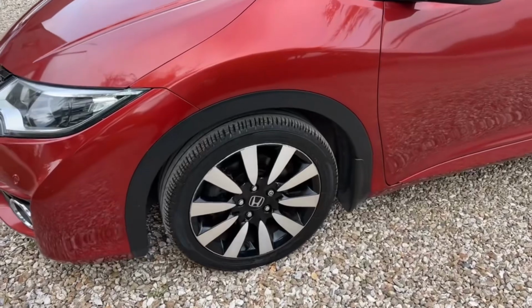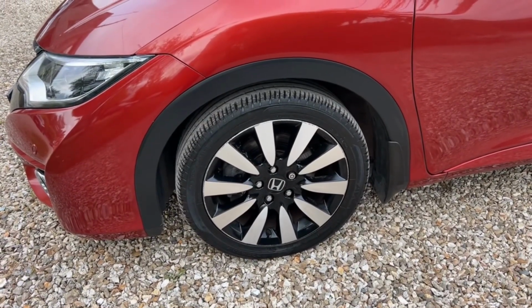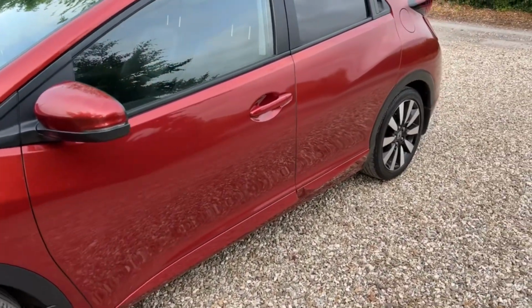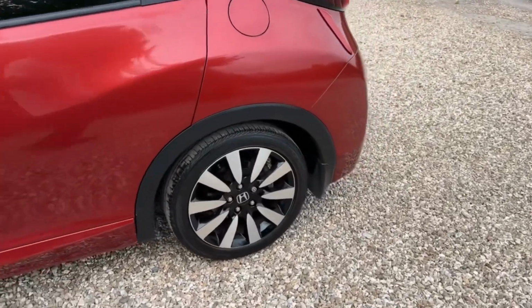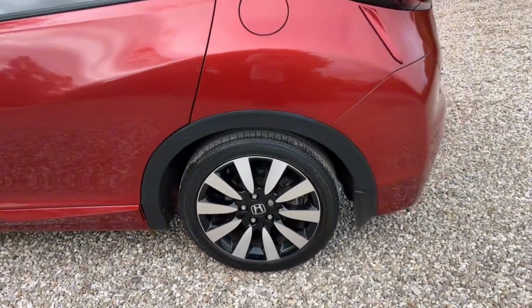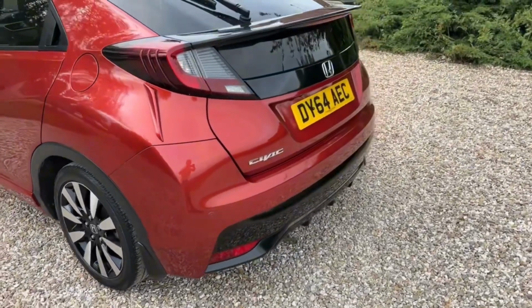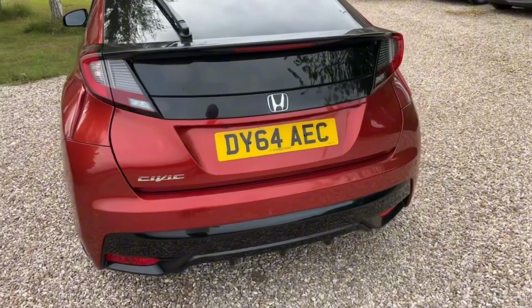Near side front alloy, for an 11-year-old car, it's got a little bit of curbing, but given the fact that's the one that's closest to the edge, it's held up remarkably well. Near side rear, very nice. Bumper corners, very clean as well. Smoked glass and rear diffuser on these later models as well, looks really good.